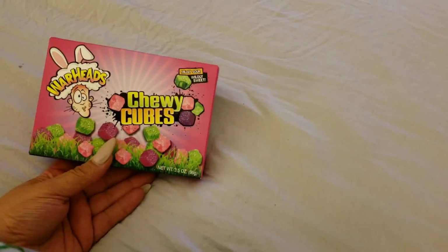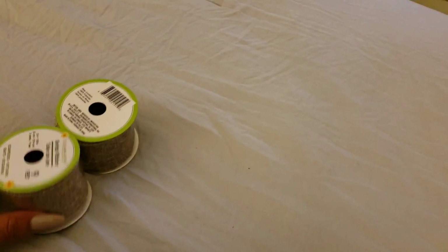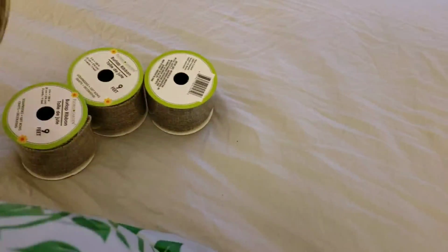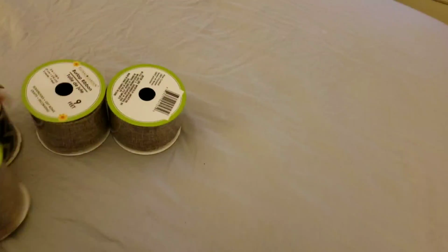Yeah, that was it on that. Very excited. I think they had the pear one too, but I was trying to find all like a set. So I got that. Then I picked up some of these Warheads Chewy Cubes. And that's going to go into a basket also. And I got some of these because I'm going to do a wreath for somebody. So I got like the plain burlap one. So I got a couple of those. Pattern. And then I got this chevron kind. So I got a couple of those. So I'll be doing that.